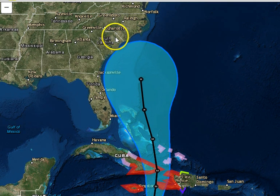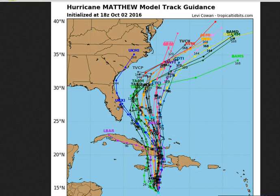Farther up in the Carolinas, can't completely rule out a bit of a meandering off to the northwest. So the Carolinas definitely not out of the woods yet, something we'll need to track over the next couple of days. All right, here's a look at the spaghetti model plots.